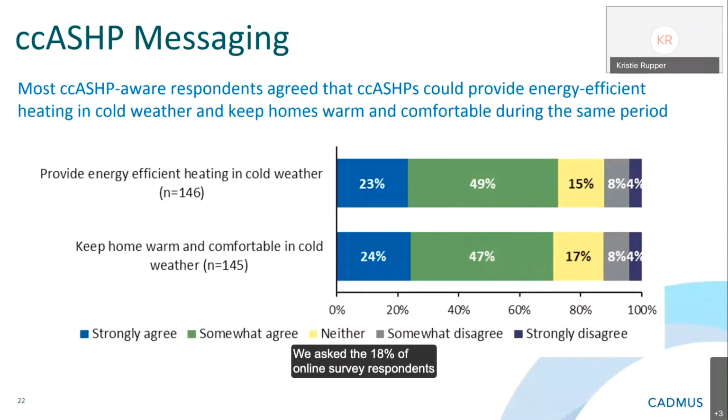We asked the 18% of online survey respondents who were aware of cold climate air source heat pumps how much they agreed with 2 statements. As you can see from this chart, 72% agreed strongly or somewhat with the top statement that cold climate air source heat pumps provide energy efficient heating in cold weather, and 71% agreed with the bottom statement that cold climate air source heat pumps keep homes warm and comfortable in cold weather.